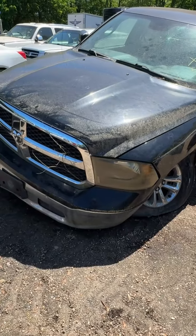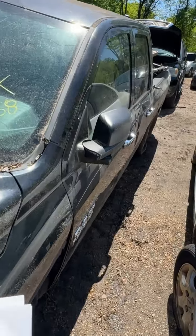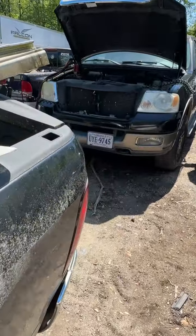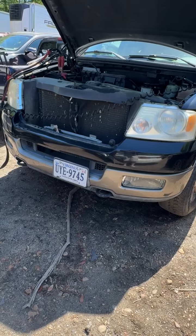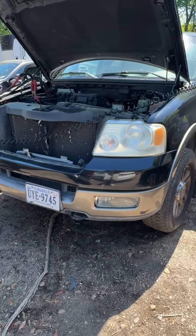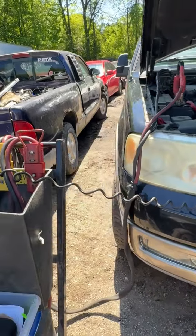Once again, no key on this one, folks. That is lot number 58, your 2013 Dodge Ram 1500. Coming up next, we have lot number 59. This is going to be a 2004 Ford F-150, $150 on the key fee. Has a jump box hooked up to it. Says it'll start up. Let's see what it'll do.